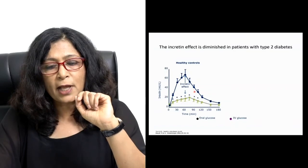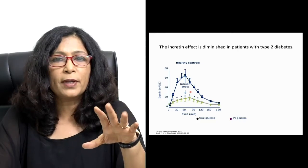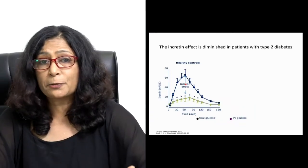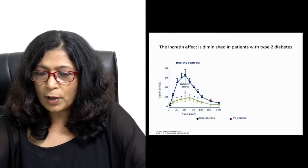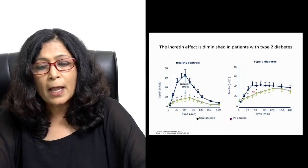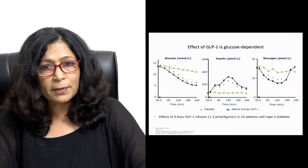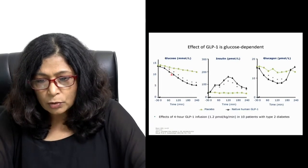this response happens only when the glucose is given orally. It doesn't happen when you give intravenous glucose. So that is called the incretin effect, that more insulin comes from the beta cells than expected compared to IV glucose. This incretin effect, as everyone now knows, is actually diminished in type 2 diabetes, and the same kind of GLP-1 which we need, and you can see here that the effect of GLP-1 is glucose dependent, and the glucose goes down because of the GLP-1.